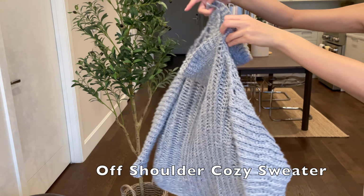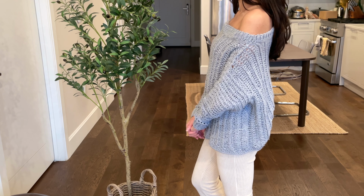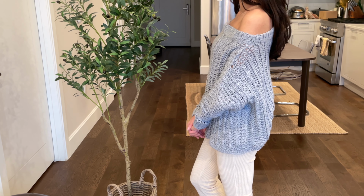I definitely do want to try making another sweater. I bought some bulkier yarn and I'm going to experiment with making my own pattern. So that is also on the horizon for my next future projects.